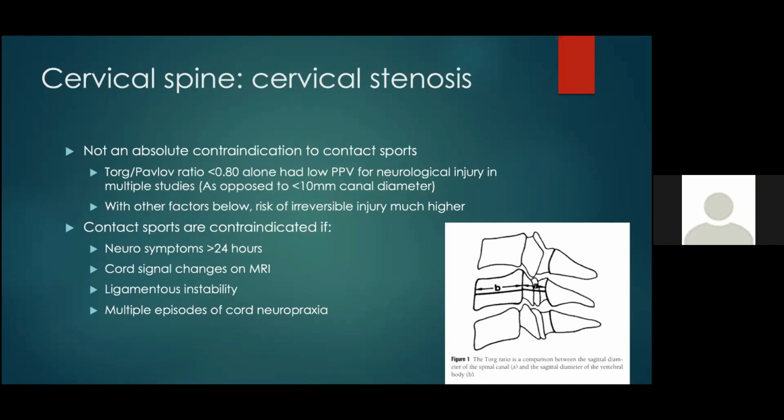People use the Torg ratio. And a lot of studies have been done on this, but a Torg ratio less than 0.8 alone is not predictive of a neurological injury. Now, a Torg ratio with any other factors, instability or previous neurological injury, those patients are at a much higher risk and should not be allowed to play. But again, cervical stenosis alone has not been shown definitively to correlate with a higher risk of long-term neurological injury.